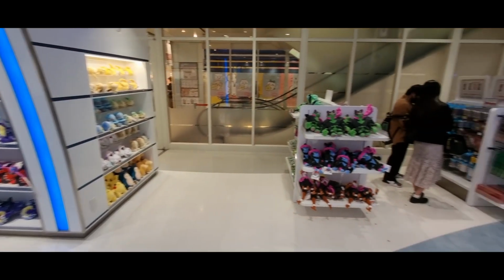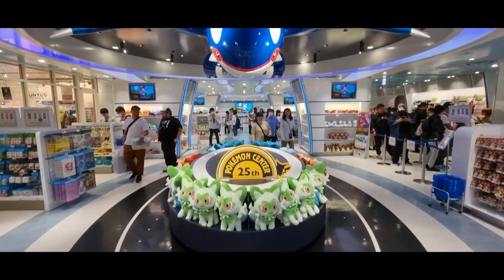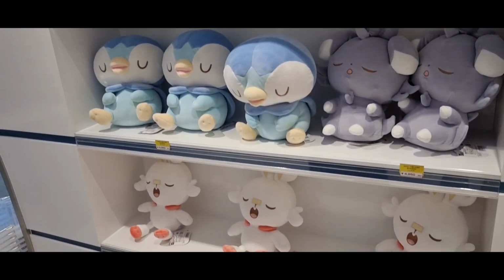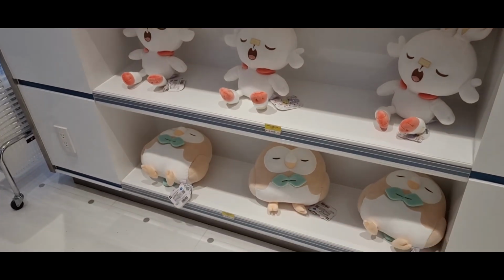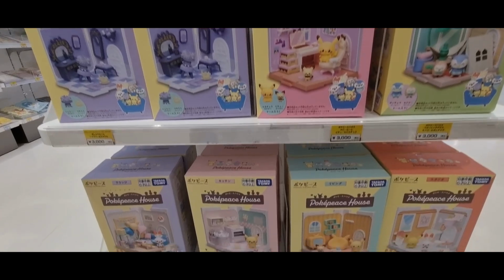Now, these Pokemon centers are really dangerous. There were just so many amazing products in here that I really wanted to buy. Like these big sleepy Pokemon plushies were just so cute. I also really like all of the different set items that they have at the Pokemon centers.